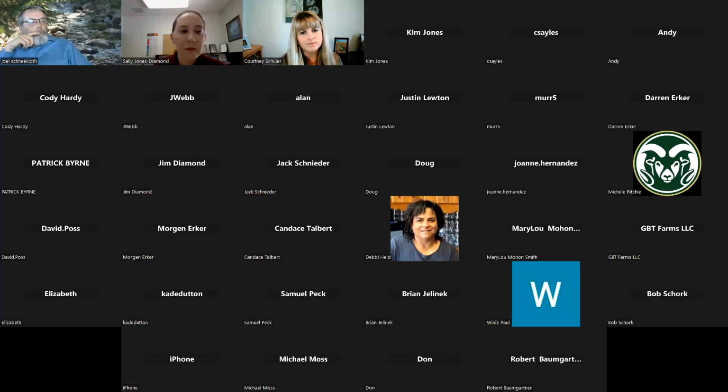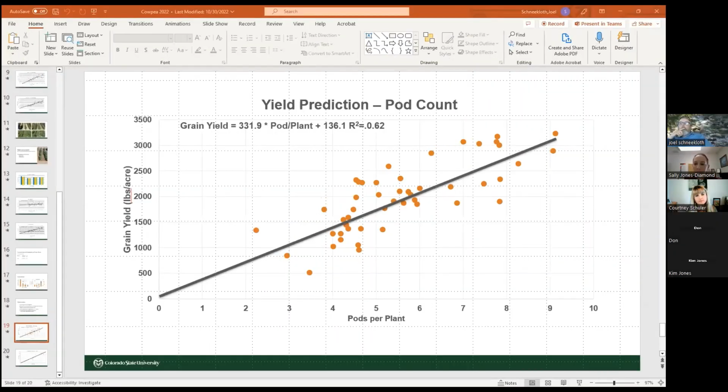Hey, Sally, the highest elevation that we've done it in would have been in Trinidad, Colorado. I don't know exactly what their elevation is there, but I know it's lower than the 7,000 mark. I think it's going to be a challenge at that elevation to get the crop to maturity, but that's the case with all edible beans. It's a little tough at that elevation to get them to maturity, depending on the year.